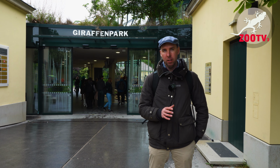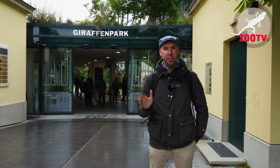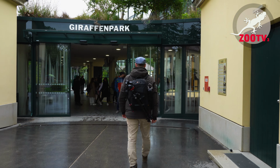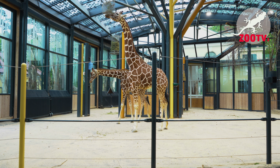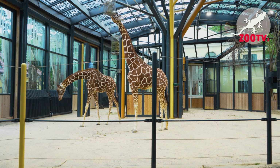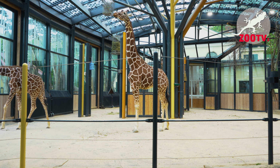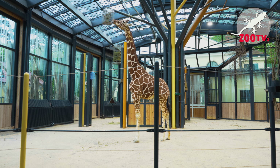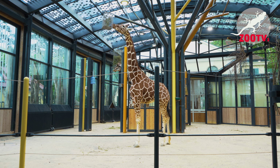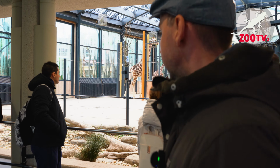The historical giraffe house was restored in 2017 to add an additional winter garden. The giraffe house shows how old buildings and modern animal care can work together. This historic house was restored and a bright winter garden was added. Giraffes now have 440 square meters of space. That is 3 times more than before.